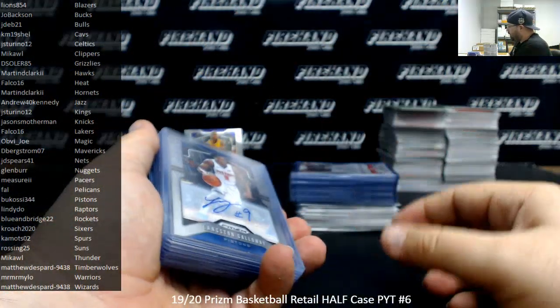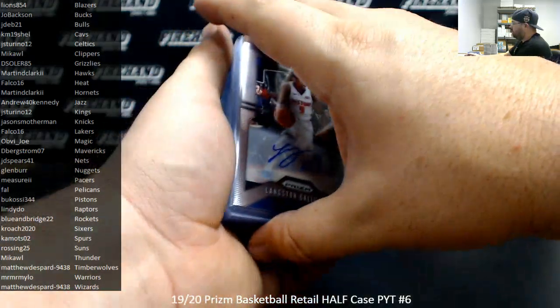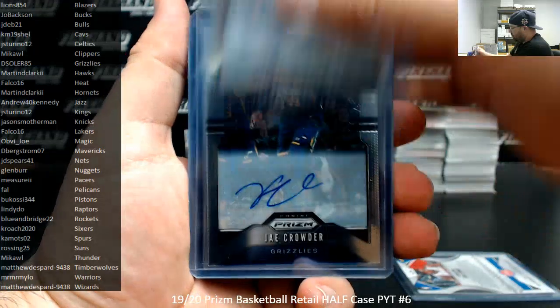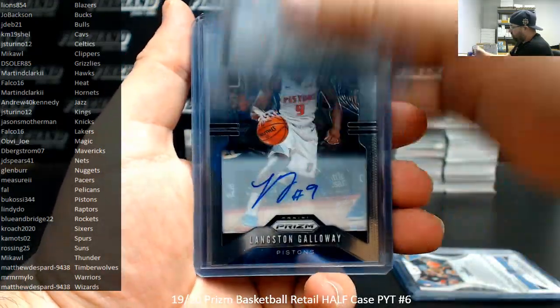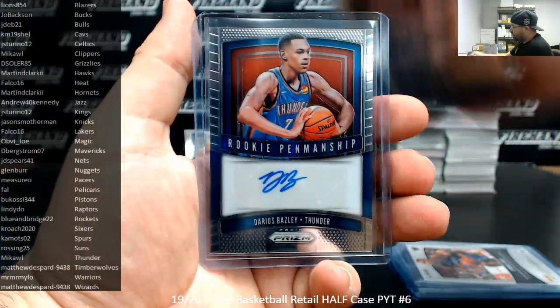All right, autographed hits. We're missing an autograph out of box 4. Box 10 was replaced with a 600-point card. Here are our remaining 8 autos. Langston Galloway, Jordan Clarkson, Jae Crowder, Nikola Vucevic, Langston Galloway again, Stromile Swift, Kelly Olynyk, and Darius Bazley.